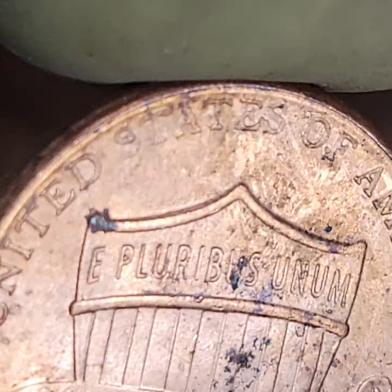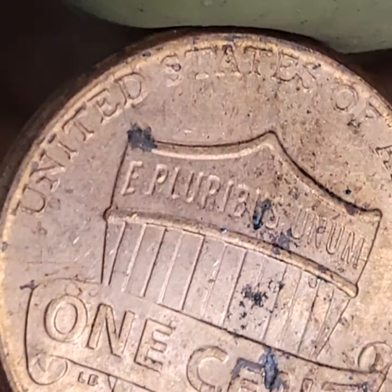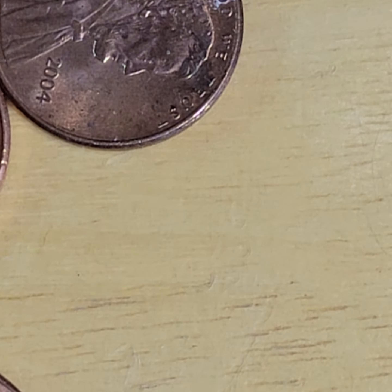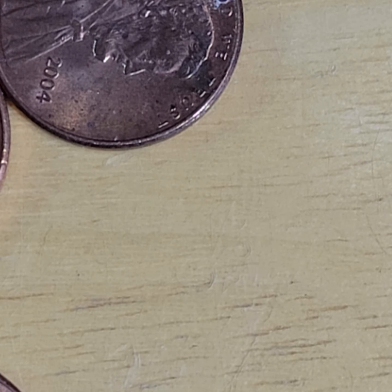And yeah, I see that there. I'll look at that off camera. I'll look at it under the loupe, I'm saying. It's pretty weak. It's not weak enough.